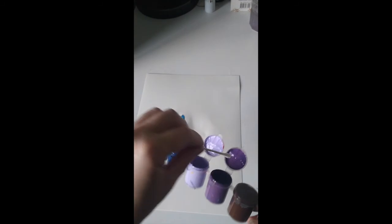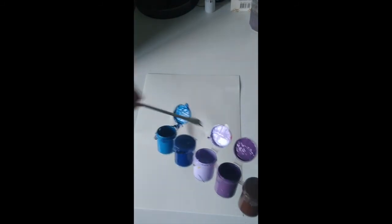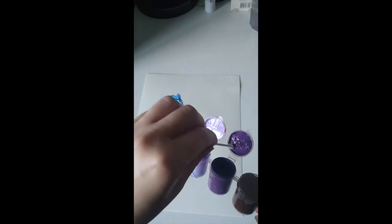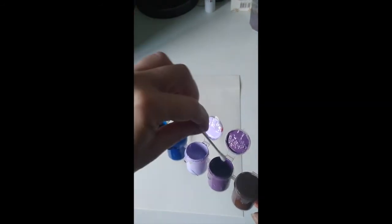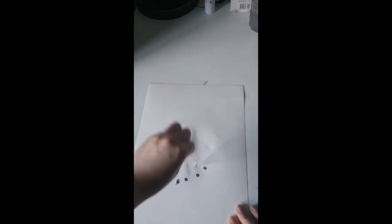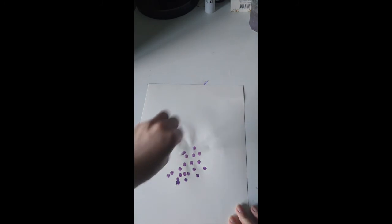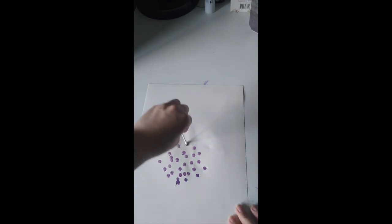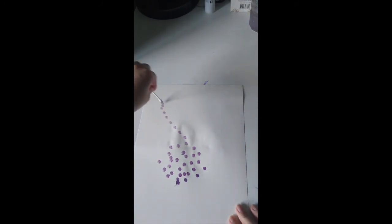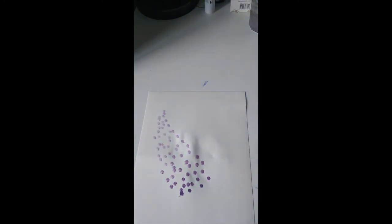So you're going to just take a little bit of paint, maybe from the cap, so you don't dip your Q-tip all the way, just a little bit, and just go like this. Make as many dots as you can before you have to get a little more paint again, and try and make it a little thinner towards the top of your flower, and just keep going.